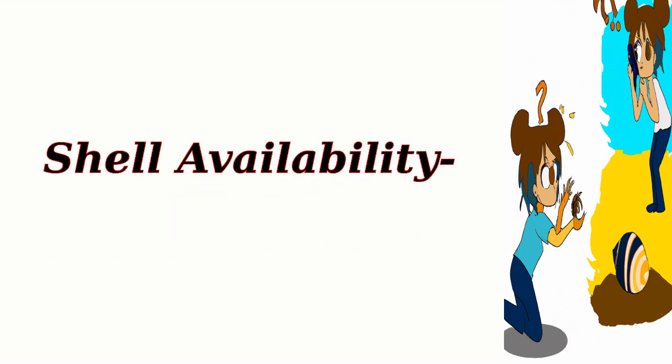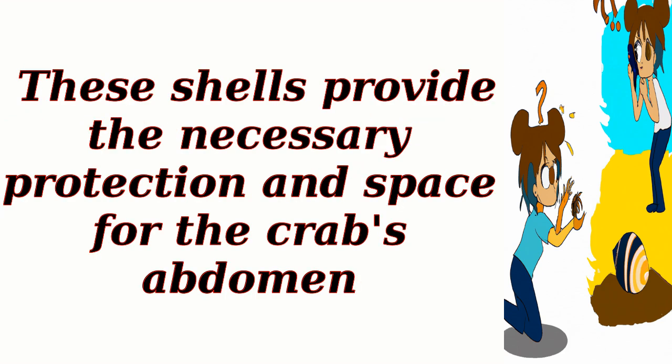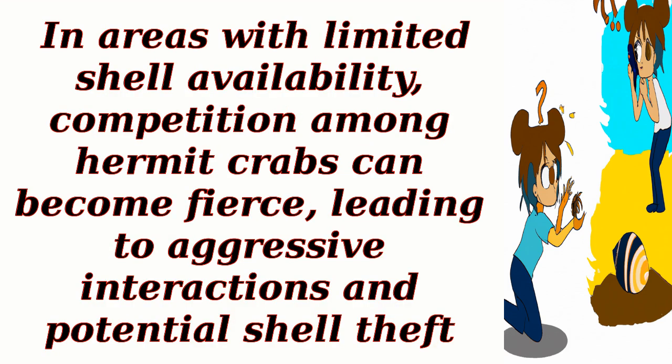Shell availability. Hermit crabs rely on shells discarded by other mollusks, such as snails. These shells provide the necessary protection and space for the crab's abdomen. The availability of suitable shells is crucial for hermit crab survival. In areas with limited shell availability, competition among hermit crabs can become fierce, leading to aggressive interactions and potential shell theft.